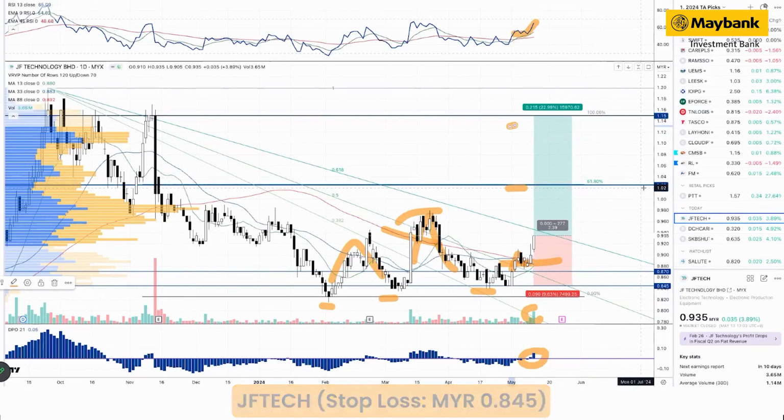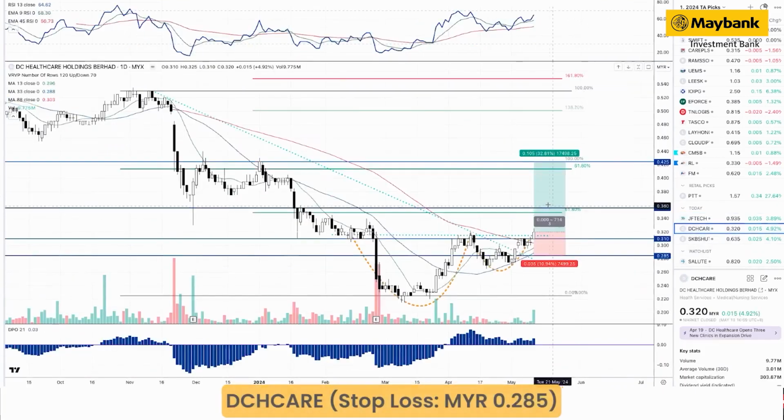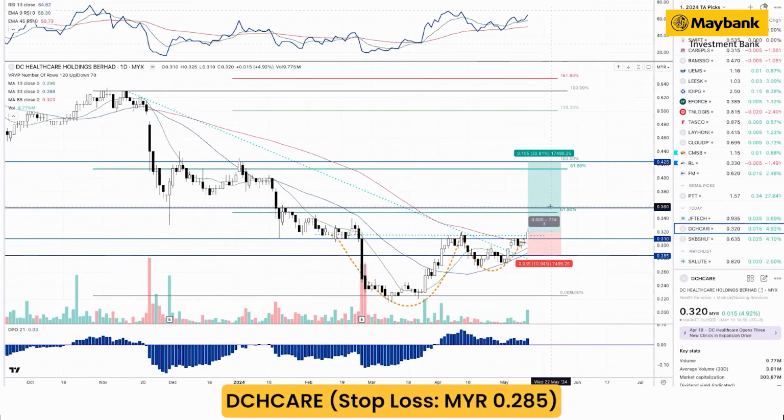Alright, there's no quant scoring for the stock. Let's move on to the second trading idea. It will be DC Healthcare Holding.